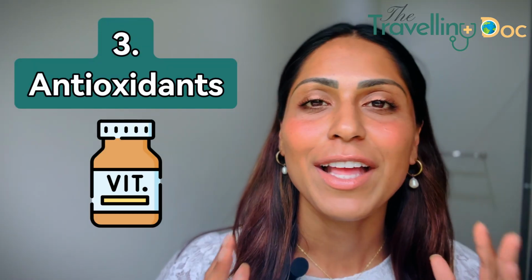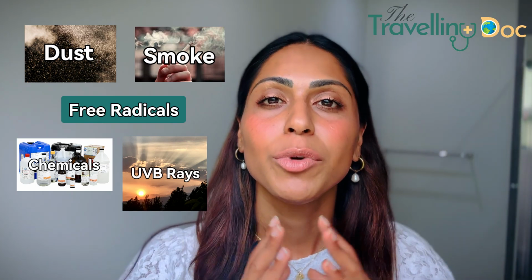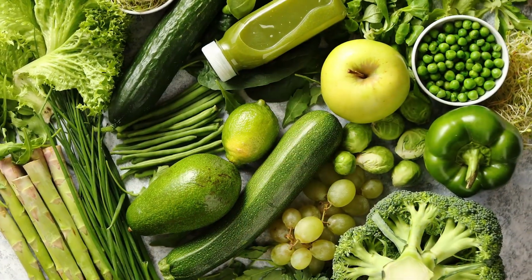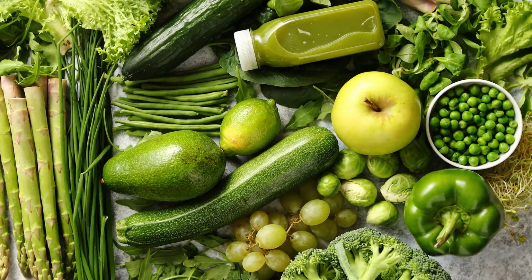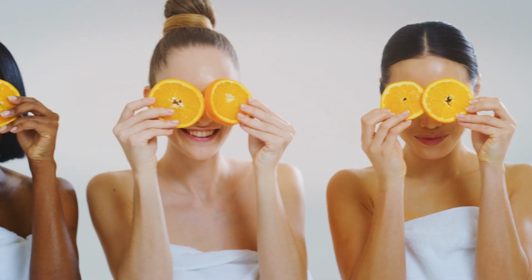Number three, antioxidants are your skin's best friend. Antioxidants are your skin's shield against free radicals. Free radicals are unstable molecules in the environment which can cause skin aging. So don't forget to incorporate a diet which is rich in antioxidants, and don't forget to apply topical products with vitamin C and vitamin E to help fend off environmental damage.